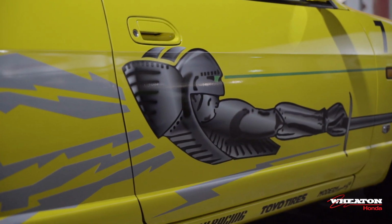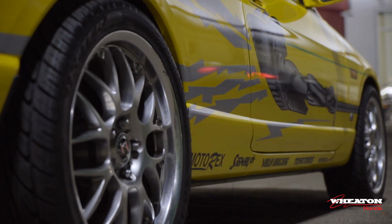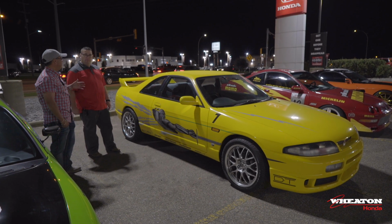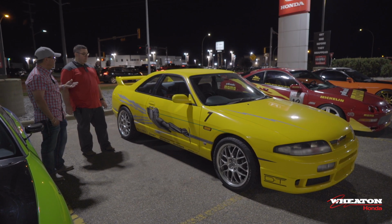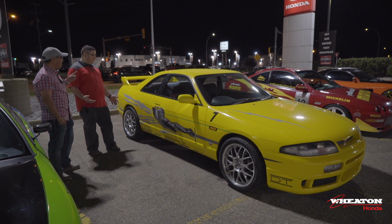This one is a Nissan R33 GTT. In the movie, they used an R33 GTR. But they're really expensive right now because now you can import them to the US, so the price in Japan went super high. So we decided to do a GTT and just try to make it look like a GTR. This is a 1996 car.